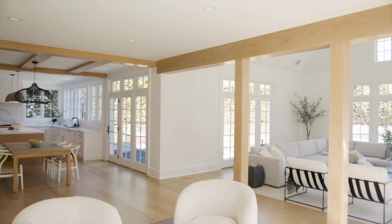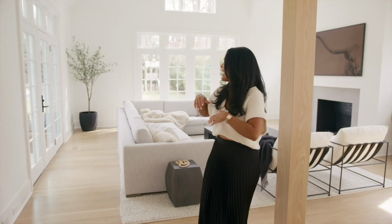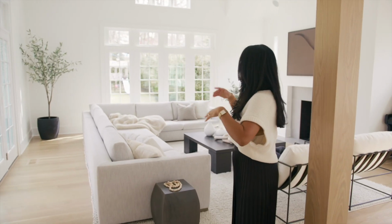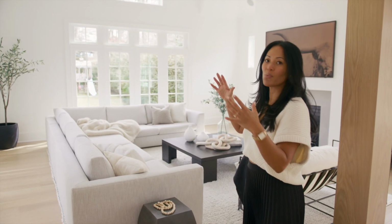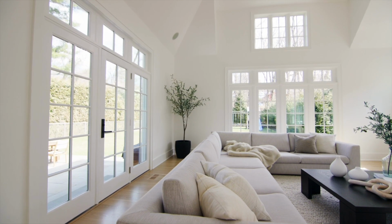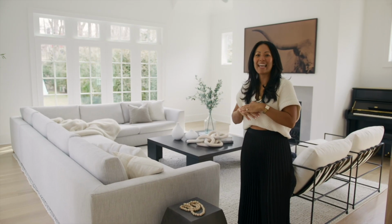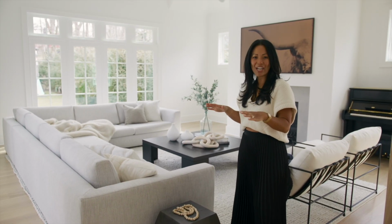So as you walk into this open floor plan, I love how the ceiling height changes, and in this great room, we were able to keep the walls white. We changed all the moldings so that they're a little bit more straight, and this is the room where our clients really just hang out with their kids and veg out, watch TV.